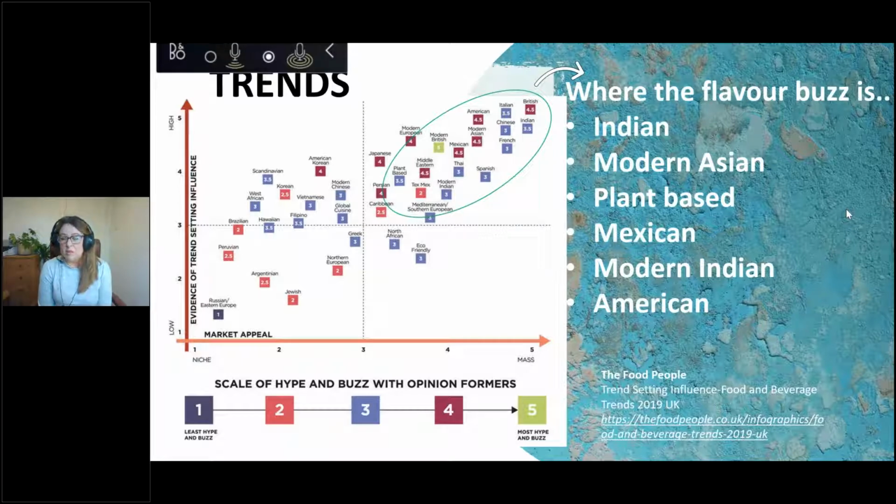Modern Indian as well as modern Asian, as I talked about, and American. So that's kind of taken in your barbecue. Barbecue is really, really growing at the minute as far as a flavour trend. We're seeing regional types of barbecue as well. Louisiana, wet versus dry rubs, that's been really good.